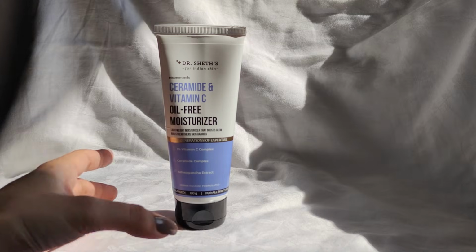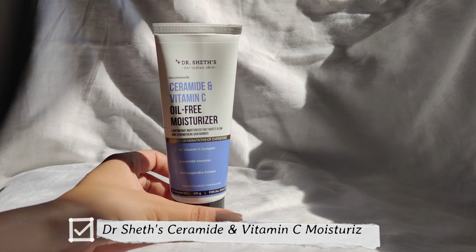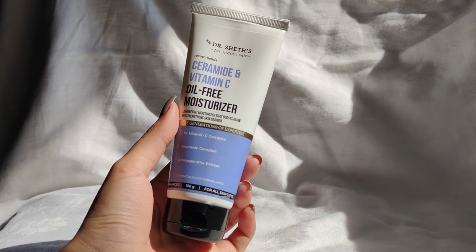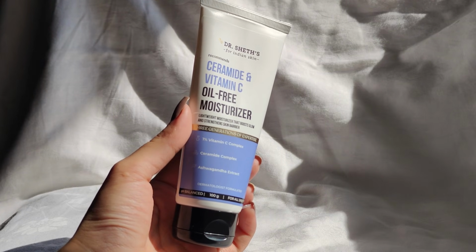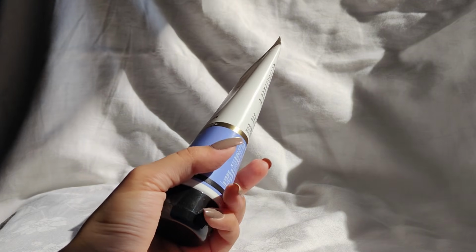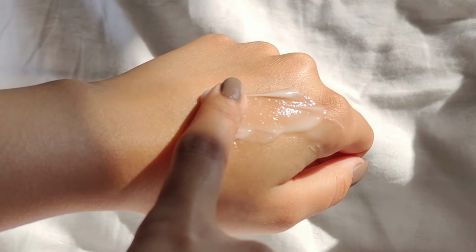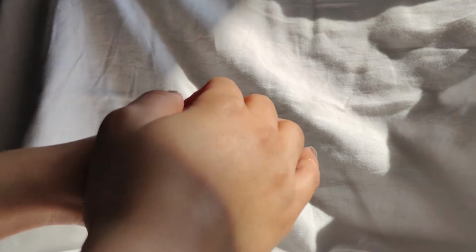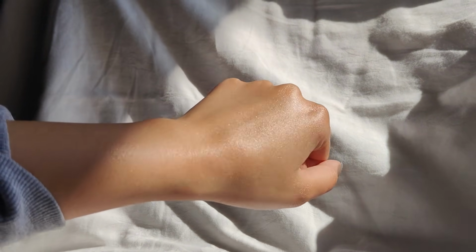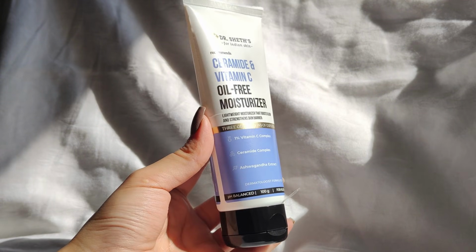Now a much better alternative for a ceramide based moisturizer would be the Dr. Sheth's Ceramide and Vitamin C oil free moisturizer. Guys, this has honestly become my holy grail. This is lightweight, this is hydrating, this is also weirdly refreshing. Like as soon as you apply it, you feel so fresh, plump, and just overall like a glazed donut. This is a great option for people who have acne prone skin but also want something which is moisturizing enough.